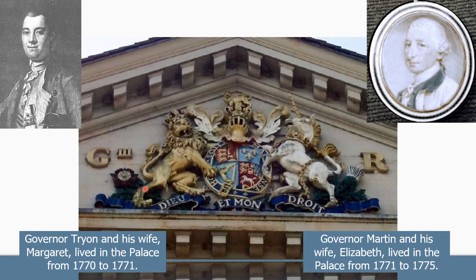On the banner underneath is the French phrase, Dieu mon droit, which translates to God and my right, referring to the divine right to rule of kings. The garter belt and buckle that circles the inner king's shield contains another French expression, Honni soit qui mal y pense. Very good. Meaning, shame on him who thinks evil.